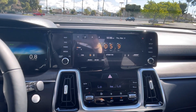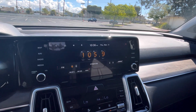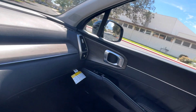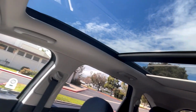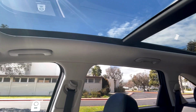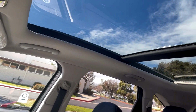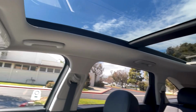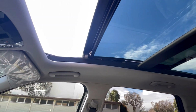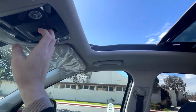We'll go over infotainment last, but first I wanted to show off some of the interior features, and we'll head into the back after I show you this amazing sunroof that comes in this car. This is the biggest sunroof that they've put into almost any Kia at this point. I've noticed that in the Telluride they split it, but this is just amazing. And the whole front half of the glass opens up like so to give you a nice view of the outside, give you a little wind, and I think that looks beautiful.